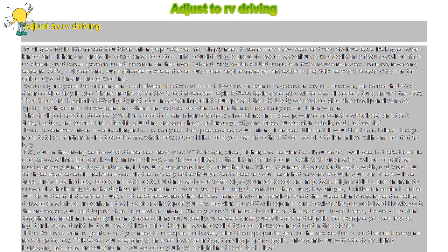Wider. You need to allow for the extra width, and watch out for those expensive mirrors before you clip them on any of the thousands of obstacles you never had to worry about in your car. There will be trees, branches, hedges, fences, and gate posts, buildings, and even traffic signs you need to see and negotiate.